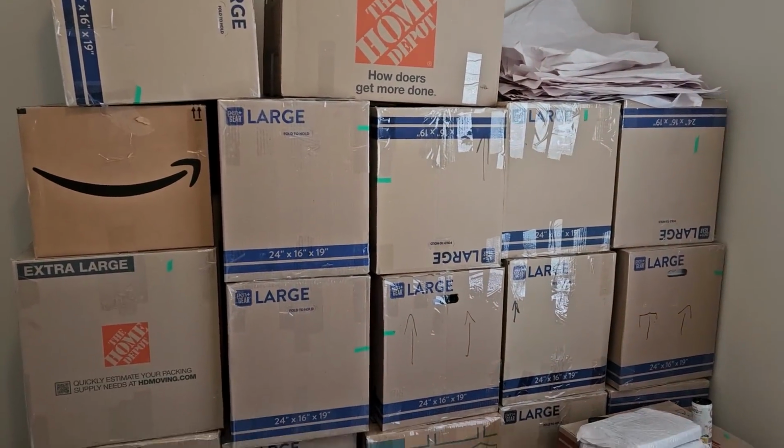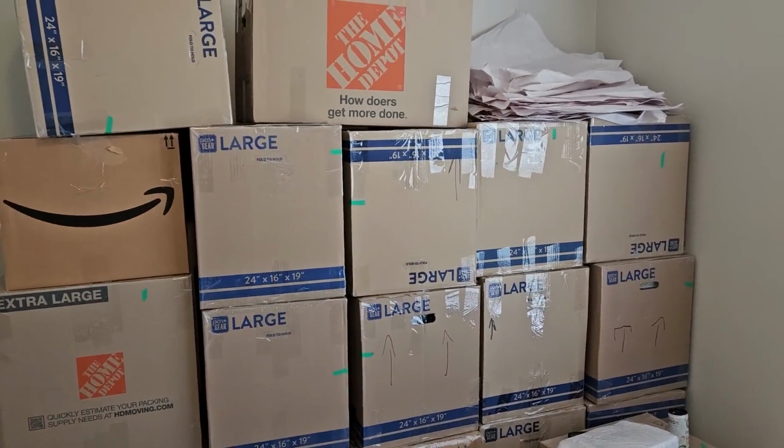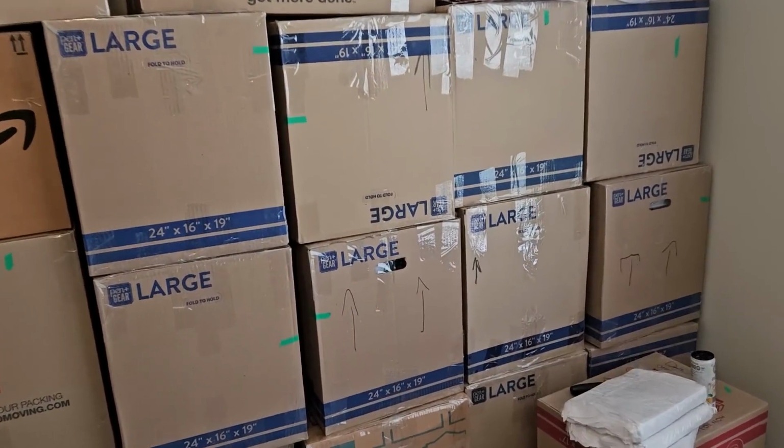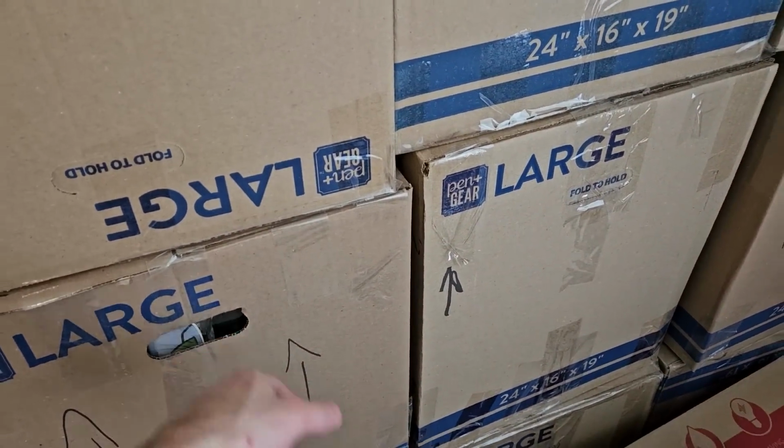Now, the question is, which box do we go for? Because I have no idea what's in what. I wrote on the top, but I got to... Oh, that looks like a Marvel box. I think I would rather go for some anime though.